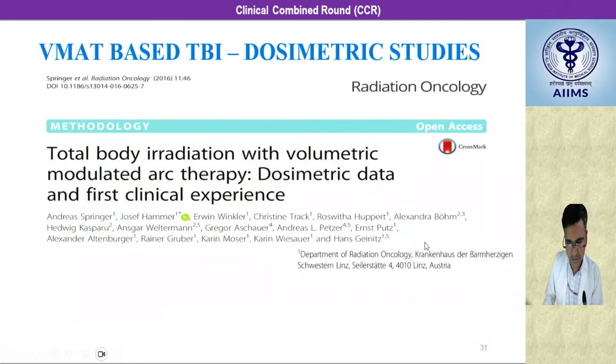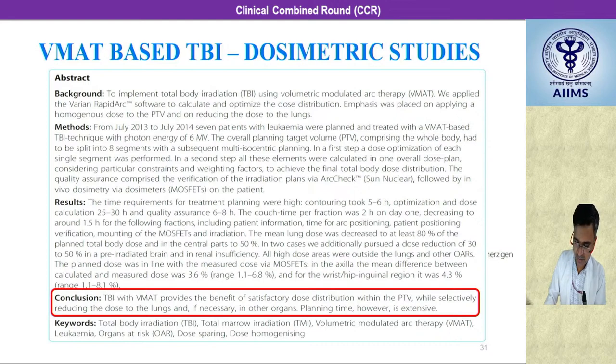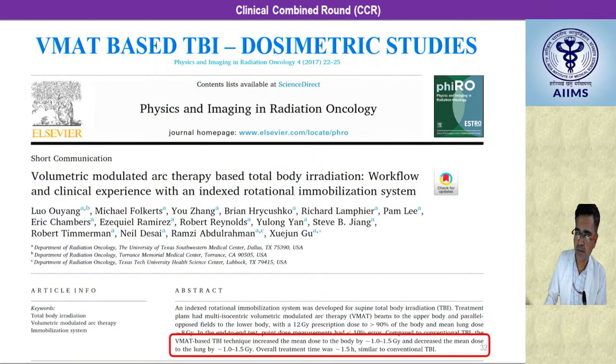So then coming to VMAT based TBI, what is the dosimetric advantage? The study conducted by Springer et al. They conducted a study on a total of 7 patients, and they concluded that TBI with VMAT provides the benefit of satisfactory dose distribution within the PTV while selectively reducing doses to the lungs and, if necessary, other organs. However, planning time is extensive. Another dosimetric study also highlighted the same. The VMAT based technique increases the mean dose to the body while decreasing doses to the lung.